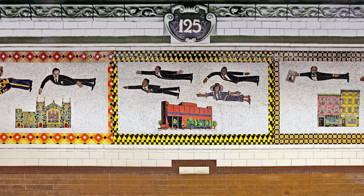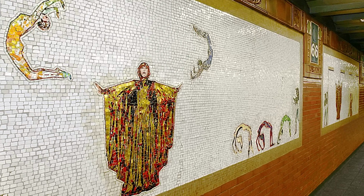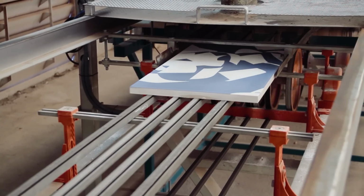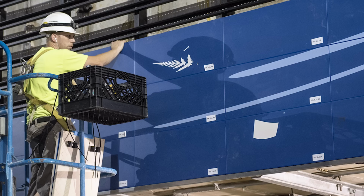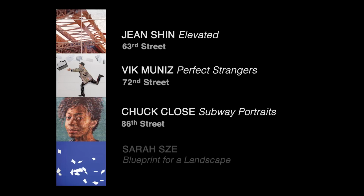Mosaics are a very ancient art form, traditional to the New York City subway system. They are durable, they stand up to the very challenging environments that we have within the transit system. And the work that was completed really pushes the boundaries of what mosaic can do at each of the 4 stations. We are very proud to have been able to commission Jeannie Shin, Vik Muniz, Chuck Close, and Zehra for the artwork for the 2nd Avenue subway.